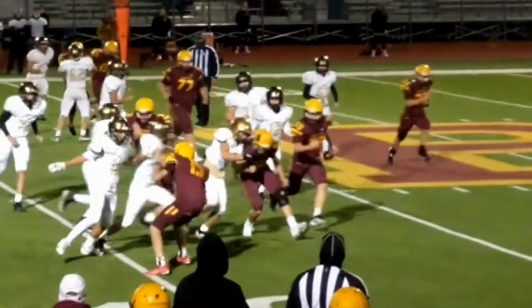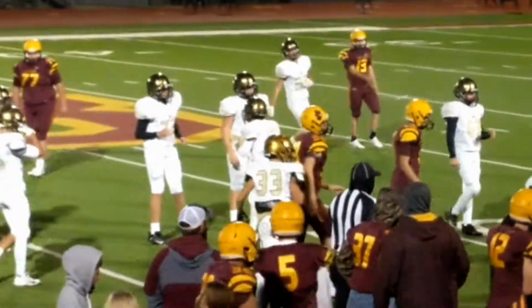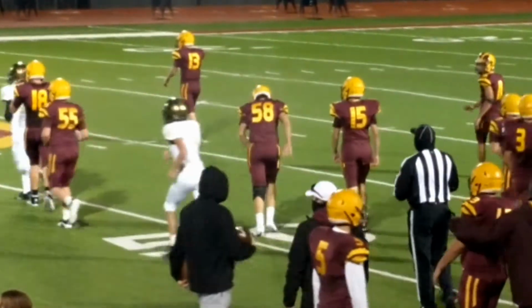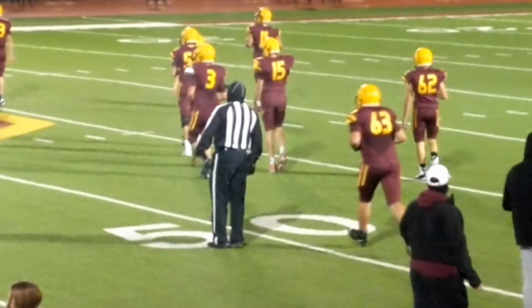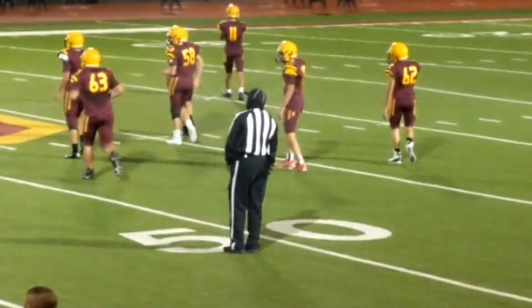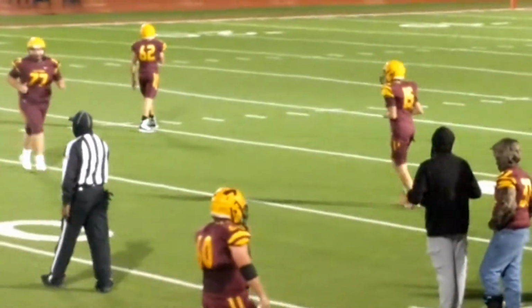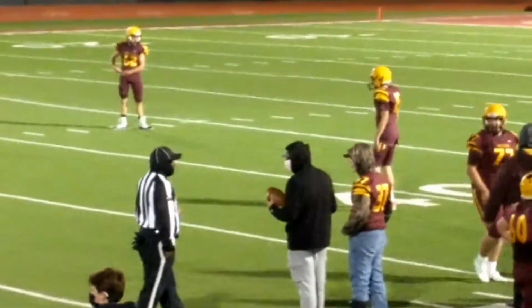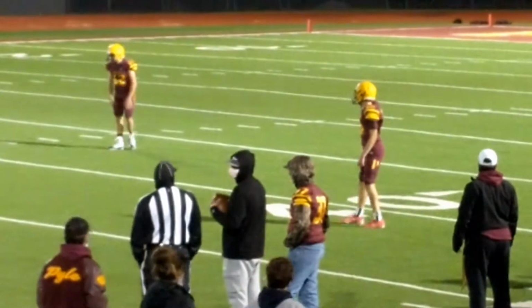Toss back to number 4, Denlinger. Taken down by number 55, Bradley Branch. And that'll be a first down for the Tigers. First and 10 for the Tigers on their own 49-yard line.